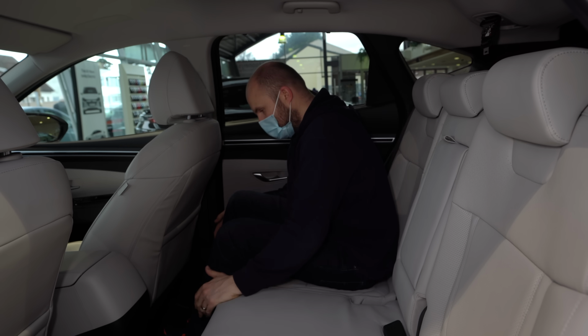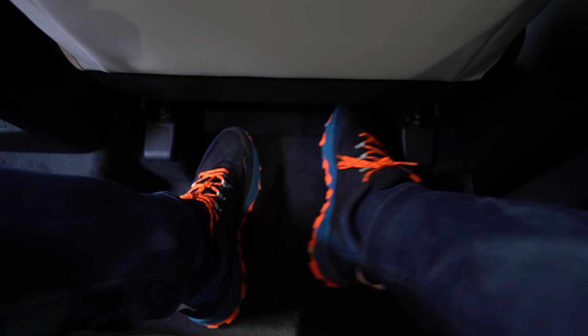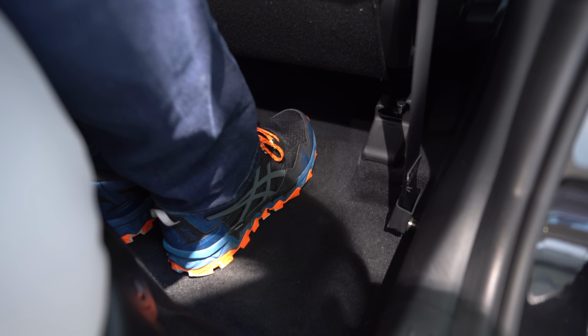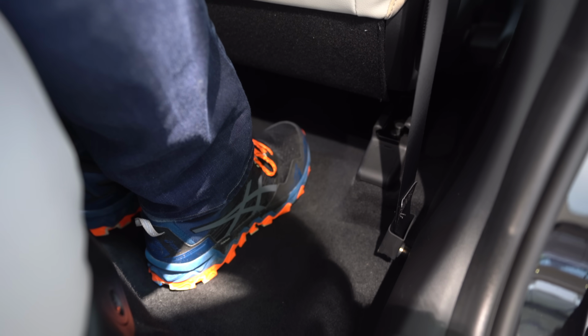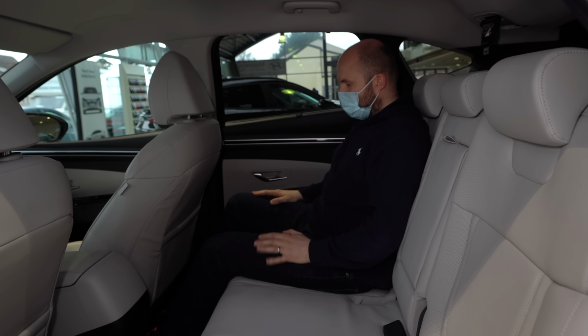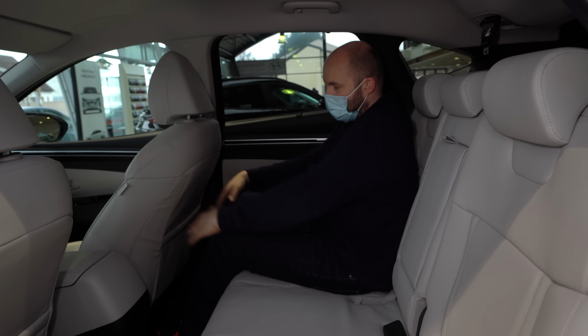Leg room back here, no problems. Even how the seats sit up off the floor, there's like, what, 5 inches off the ground. There's really loads of room. You're not going to be stuck. You can stretch your feet under the driver's seat if it's raised up a little bit, and your knees are going nowhere near it.